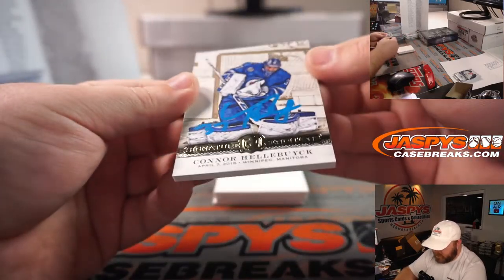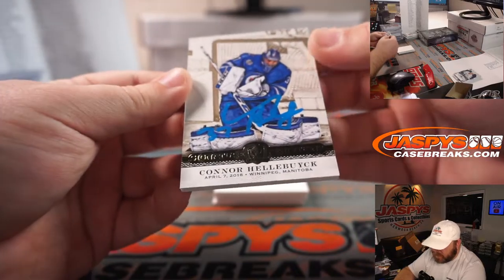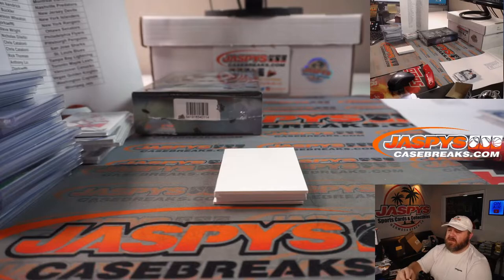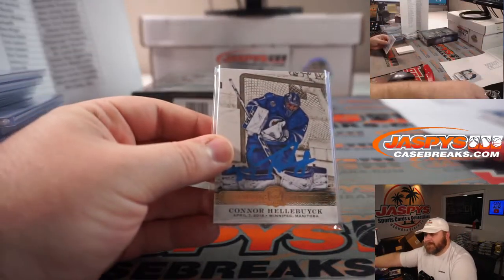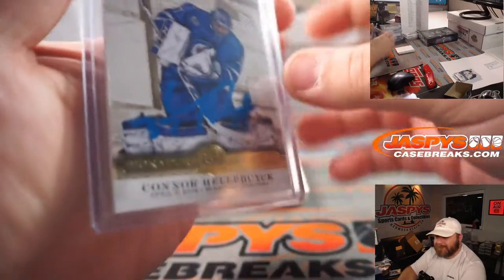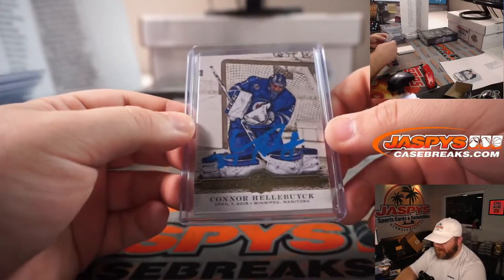We've got Winnipeg Jets, Connor Hellebuyck. Signature Renditions, blue ink auto. For Jorik and the Jets. It's a very big card. Yeah, the Cale Makar, same one out of 24 also.